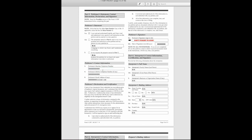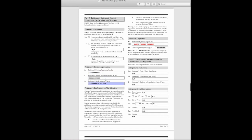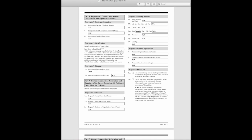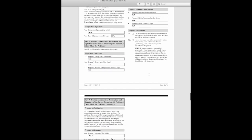Petitioner's contact information: petitioner's daytime telephone number, mobile number, and email address. And then after that, guys, please don't forget to sign in this section for the U.S. petitioner and the date of the signature. Next, part 6, interpreter's contact information, certification, and signature. So this section is not applicable for us. Part 7, contact information, declaration, and signature of the person preparing this petition, if other than the petitioner. So this part is also not applicable for us. So part 7, not applicable.